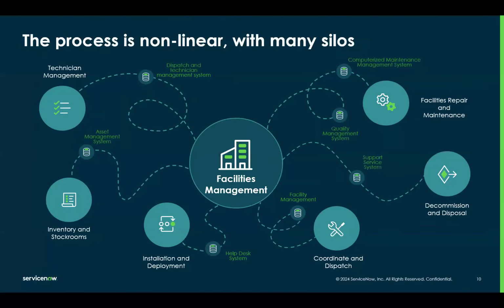And another visual to what we've been speaking to: there's all kinds of things going on in the support of a facility. So whether it's technology management, or all of these other things that need to be integrated with the management of that facility. Right now, we find that in a lot of environments, the process is nonlinear and there are a lot of silos. And part of that's unavoidable. I mean, there are always going to be nuances that need to be addressed.